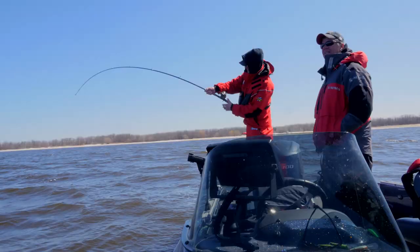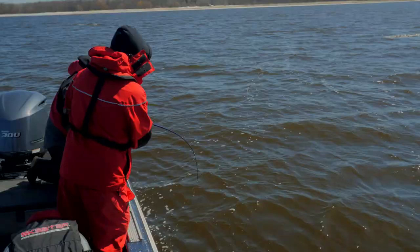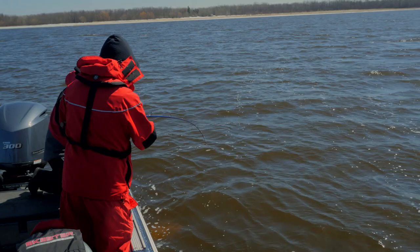I want you to push my limits with this whole tail landing thing. Well, we're about to find out. It's going back down again. Loosen the drag just a little bit, in case she goes. Woo!